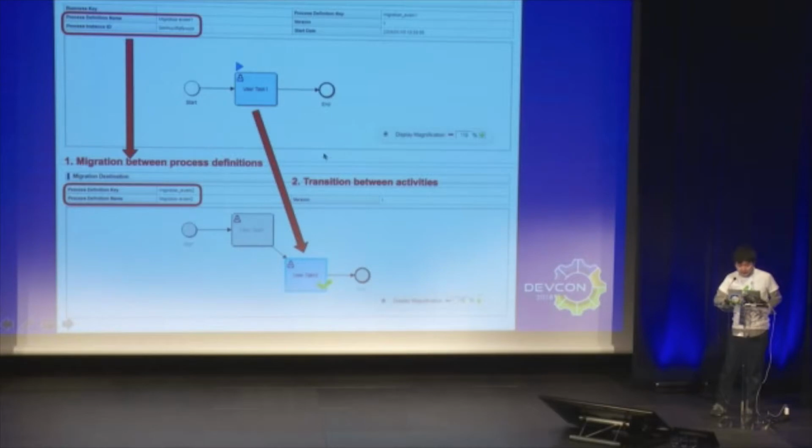This is a page to execute a process instance migration command. The upper part is the process instance before migration. The lower part is the destination process definition. By checking elements, we can move the process instance to any element.